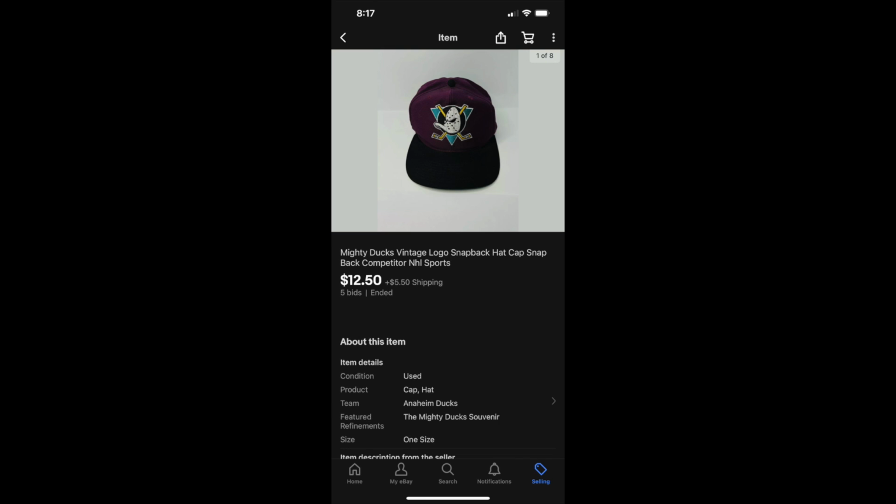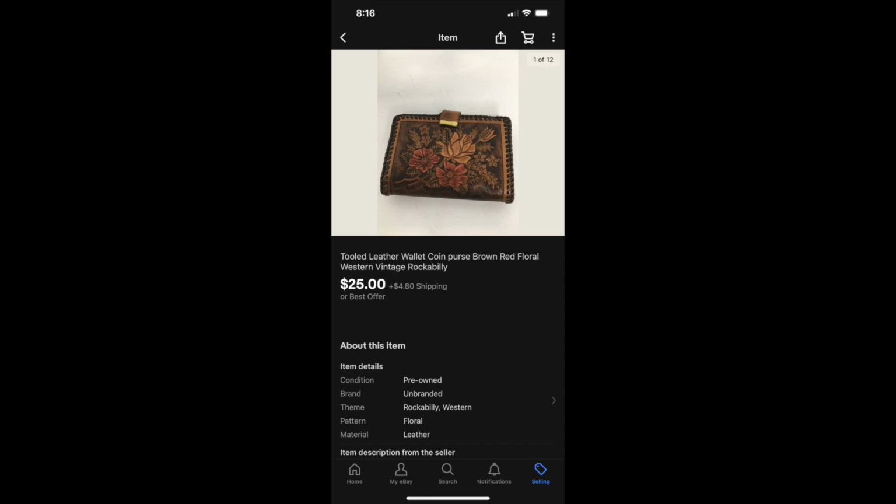All right, let's talk about this hat. It is a Mighty Ducks vintage logo snapback. It also was free from the gentleman at that one yard sale where I got all the awesome hats. And it sold for $12.50. It was actually an auction. There were 5 bids, so that's exciting.